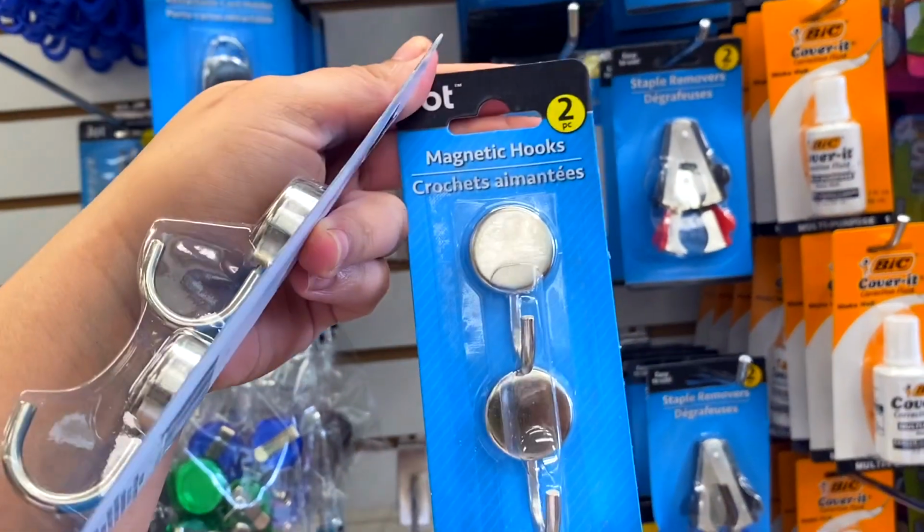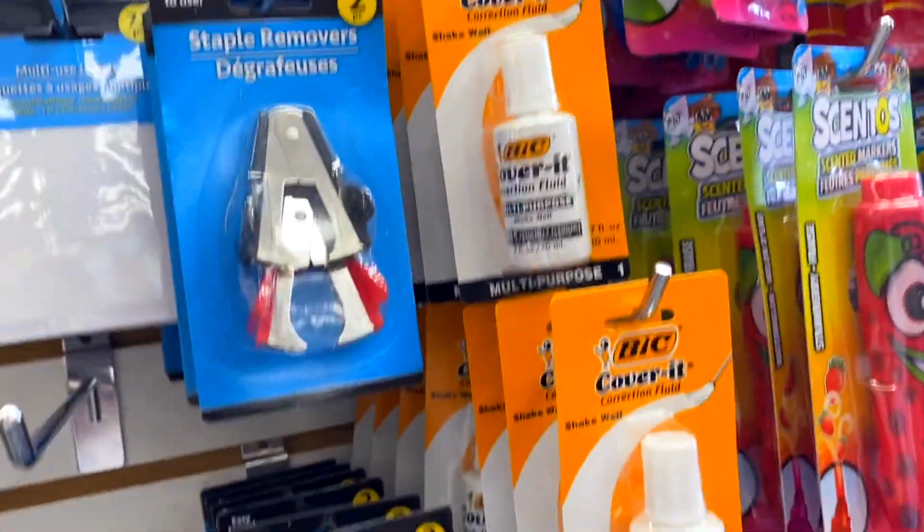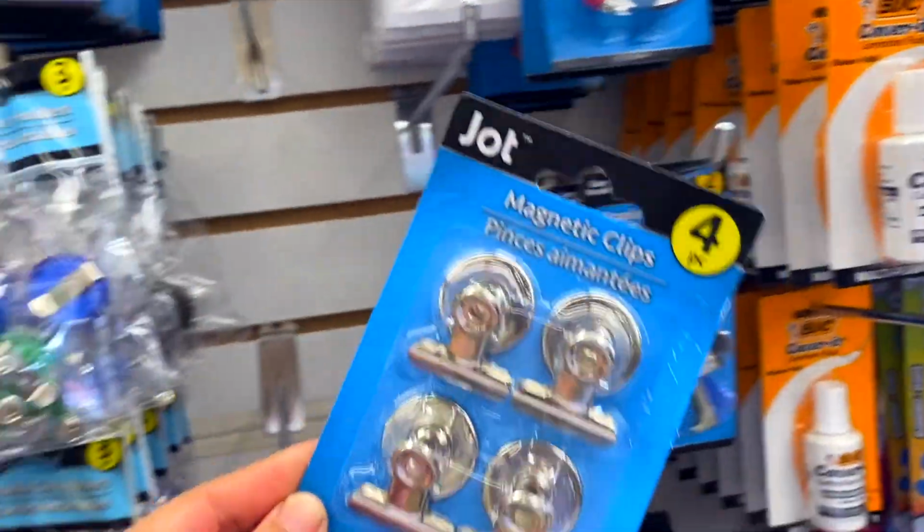So these are magnetic hooks. They're similar to these magnetic clips, but you can hang stuff from them.